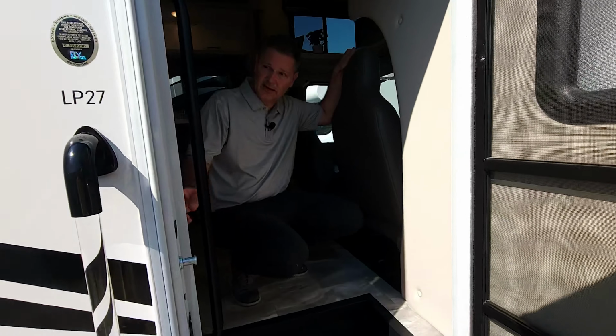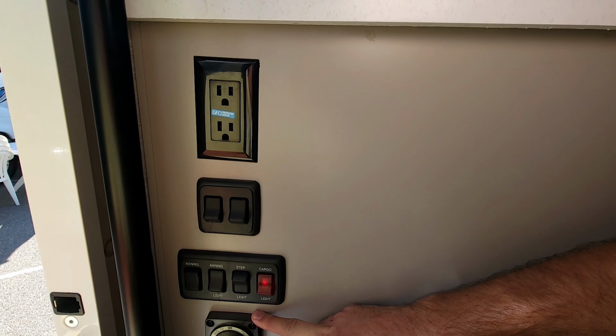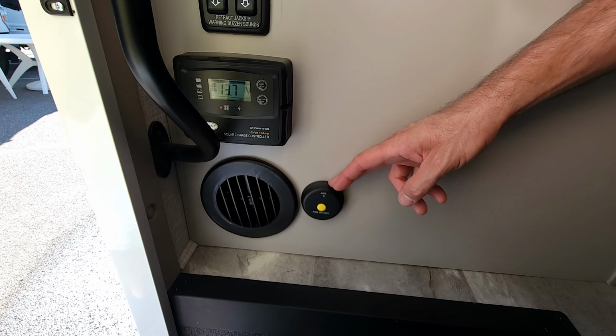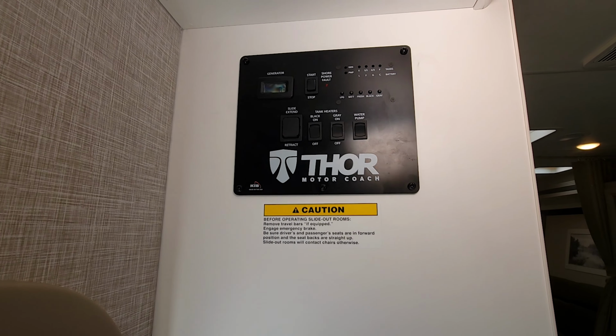In the doorway here, number of buttons and switches for your awning, your cargo lights, your 12-volt battery disconnect. This has the electric stabilizers, 100 watts of solar charging, and an auto gen start on this for your generator. Control panel up here for your slide. Start the generator, check your tank levels, everything you need to do right from there.